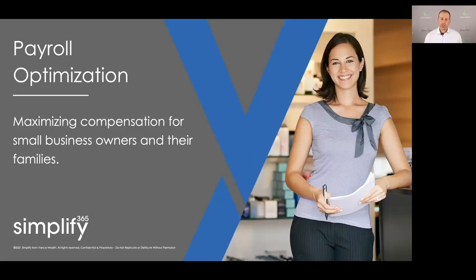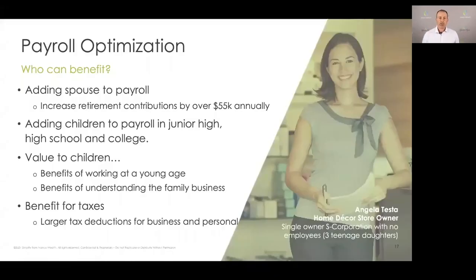So payroll optimization. This is basically the perspective of how can I maximize compensation for you as a small business owner and your family? What can we do? Are there strategies in place that we can utilize? And so payroll optimization, who can benefit?